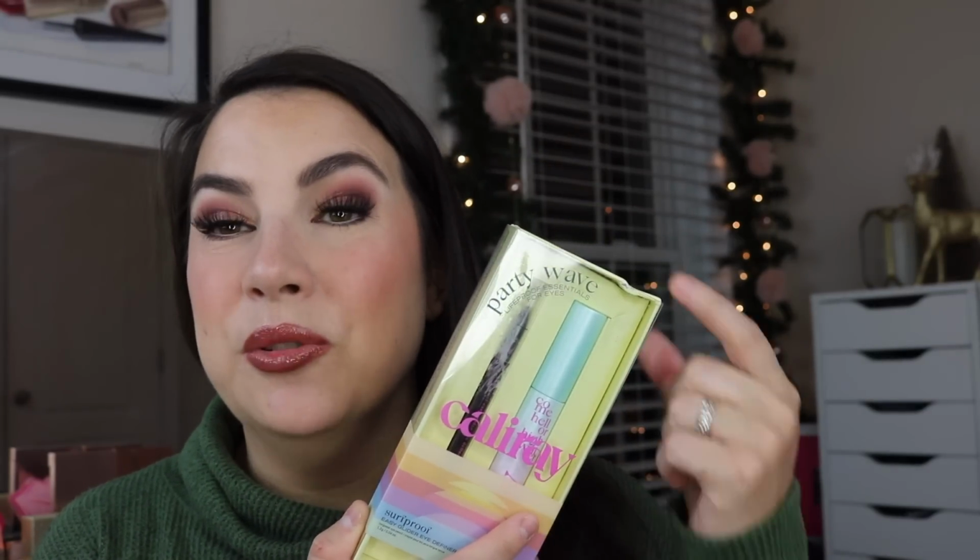Here's another thing that I got, and I forgot to talk about it in my Sephora haul because it was still in my box. I hadn't broken into it yet, but Cali Ray has a neat little set here. You know I love the Come Hell or High Water mascara, okay? I use that every single day on my lower lashes. I've got it on my lower lashes today. It does not smudge, okay?